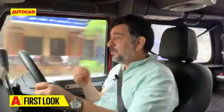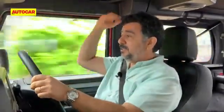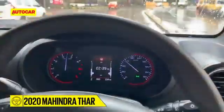So overall, a really refined vehicle. In fact, the refinement is one of the strengths and one of the things that will really surprise traditional owners. In fact, the only thing you can really hear is the canvas top, which after 80 starts flapping about a fair bit. The Thar is easy to handle.